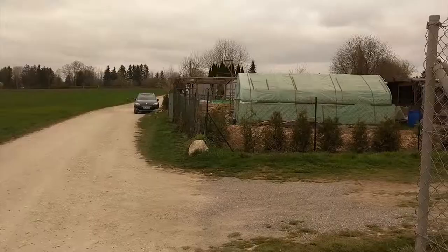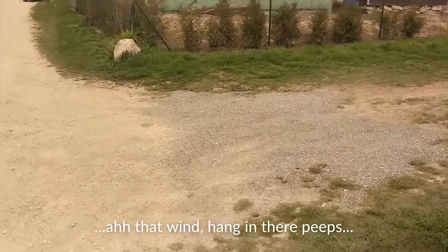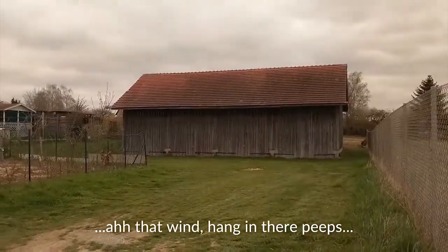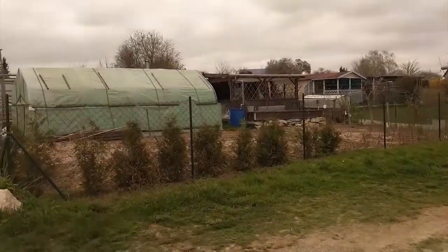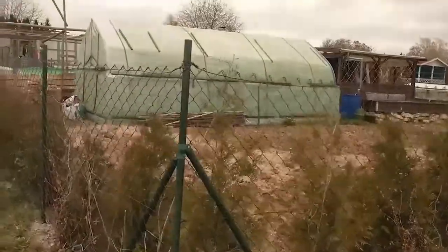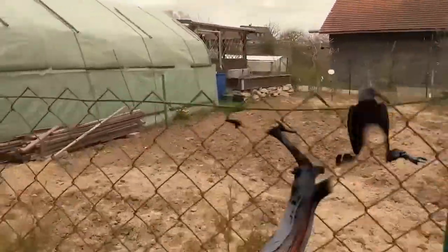Okay, peeps, we have arrived now at the Schreber garten, and I'm gonna flip the camera around. There, it's the beginning of it. Somebody put a glass up. Oh, look, it's a nice barn. So what's happening in Germany? You can buy those little pieces of mini lands, and in summer, which is like 2 months in a year, you can go out and put your potatoes in.